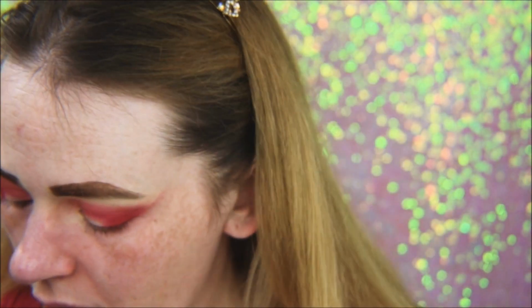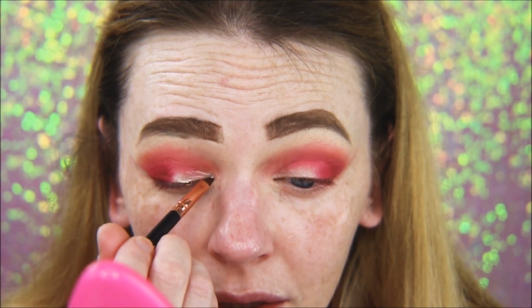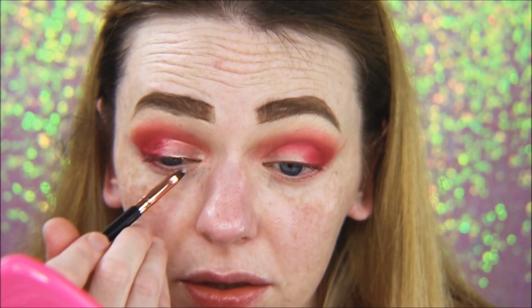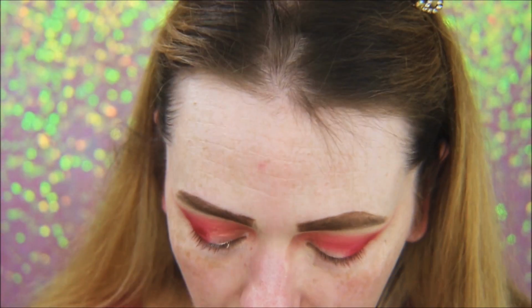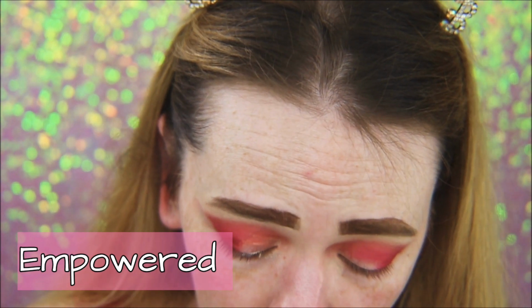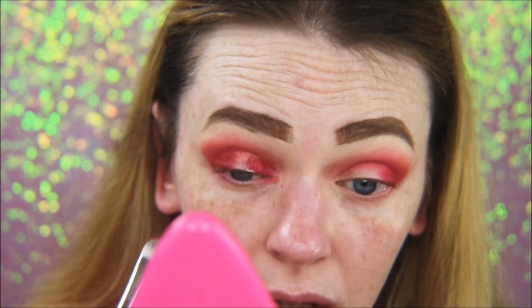Okay, so now I'm going to put some glitter glue down first. My NYX glitter primer, my good and trusty NYX glitter glue. Okay, now I'm going to take this Farrah 10F concealer brush and I'm going to go in with Empowered. This reddish burgundy glitter right here, which is a gorgeous shade. Oh, so gorgeous.